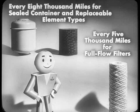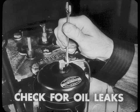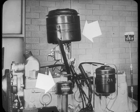Right. So change those filters when necessary. Every 8,000 miles for sealed container and replaceable element types. Every 5,000 miles for full-flow filters. And always tighten filter connections and drain plugs snugly. Then run the engine at a fast idle for 10 minutes while you check for oil leaks. Incidentally, it's a good idea to be sure the air cleaner and breather cap on the oil filler tube are regularly cleaned and properly oiled.